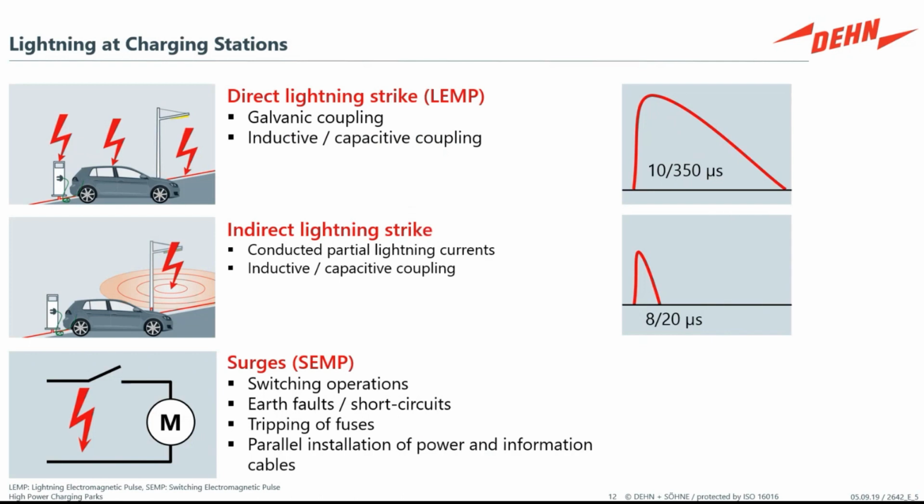And this slide is just a really great example, in general terms, of where surges come from. What is actually happening? This is a great example at a charging station. You can overlay this with the parking lot at your data center, for instance. You have direct strikes, things that hit directly to your structure, and they can cause, of course, obliterating damage. You can blow up your charging stations. You can blow up the light poles in the parking lot. You have indirect strikes, and this accounts for far more of the areas around a structure like a data center.